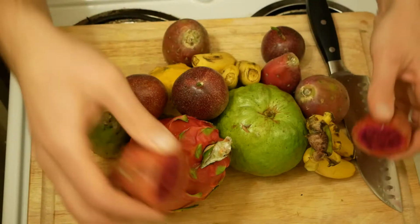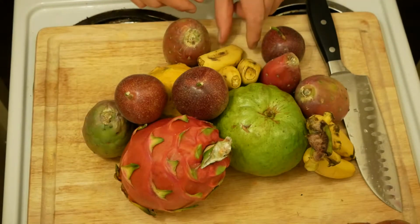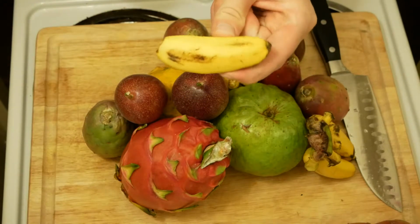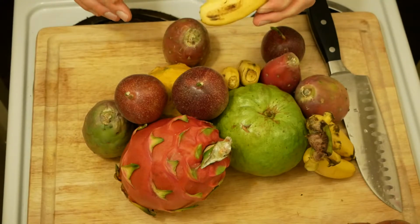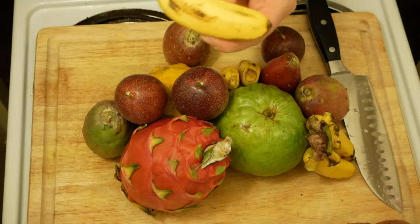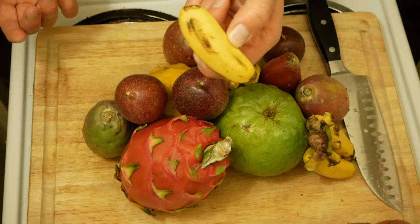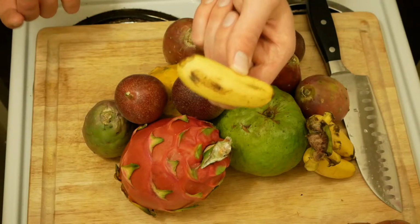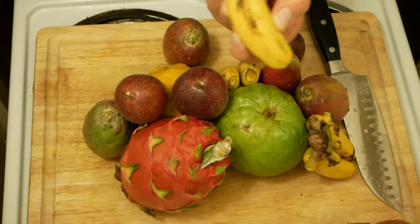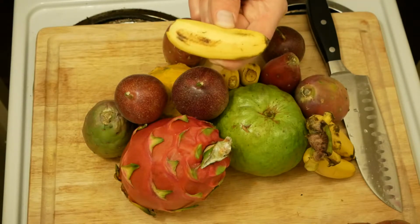So yeah, we got that. These little bananas. I actually got tired of eating regular bananas. It's not all organic, but when I do have the option to get organic, I always do. And I found that the organic bananas I was buying, even the best quality, didn't really have that great of a taste anymore. Maybe it's not the best soil where they're being grown, or maybe it's just me.